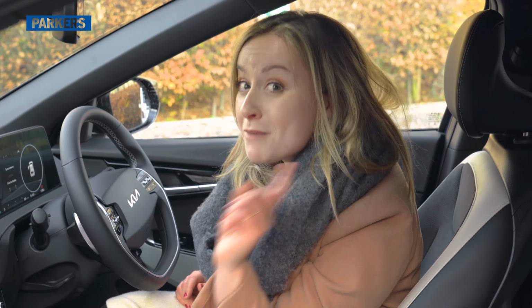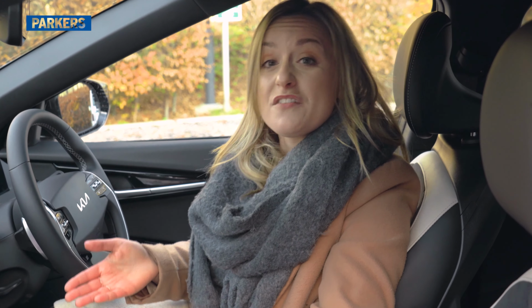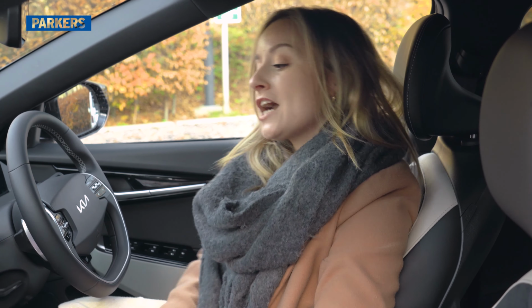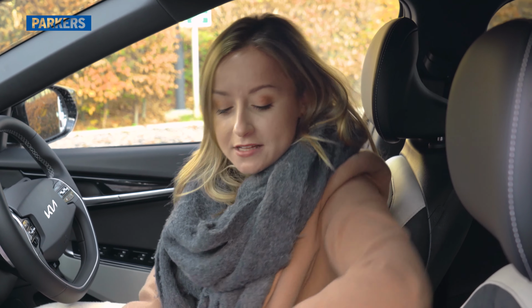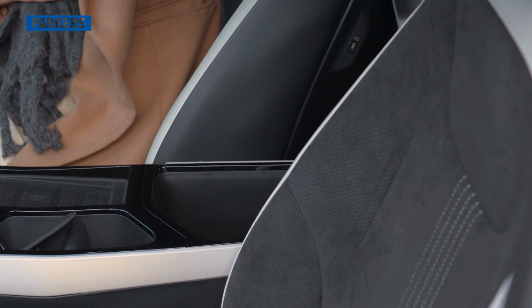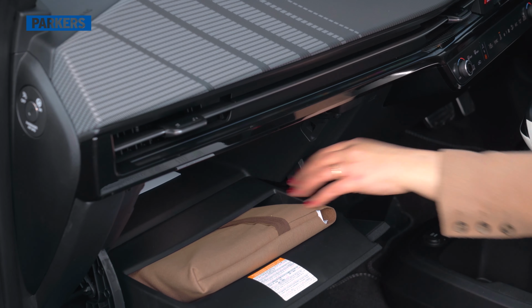And then with a switch of a button, I can change to climate control settings, which I think is something that more manufacturers need to do more of. When it comes to space in the car, you've got plenty of room for your regular cabin clutter. You've got a lot of room in this central armrest just there. You've also got a large glove box with plenty of room there for yourself.